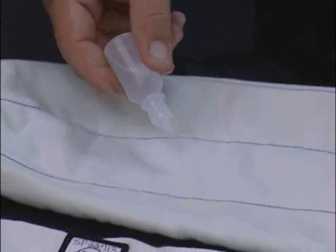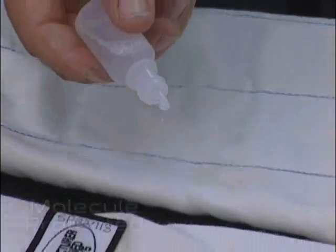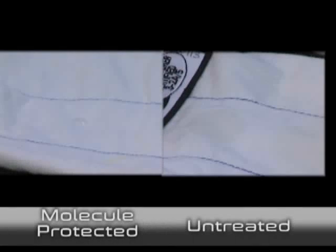The Molecule Care Kit even includes a bonus bottle of testing solution that allows you to check the repellency of your Nomex suit. Apply it to the suit, and if the repellency test liquid is absorbed in less than 30 seconds, you'll need to reapply Molecule Protector.